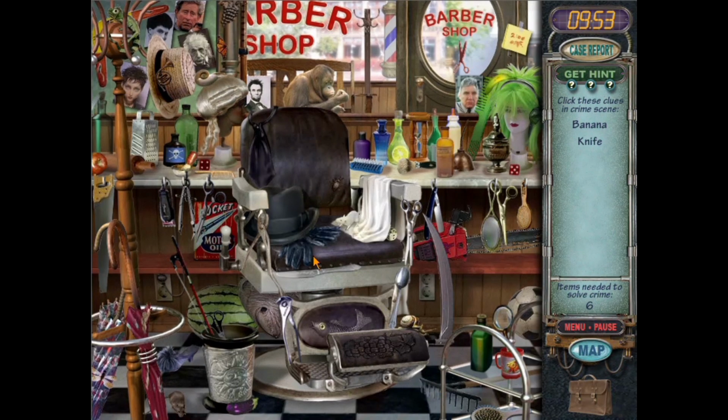So we have just under 10 minutes to go. We had 17 minutes to do this case. So we're not doing terribly. We still have 6 items to find. So we're just looking for a banana and a knife. I just found the banana, so just a knife to go.